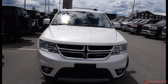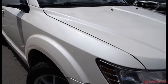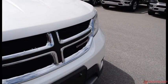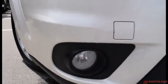Under the hood we have a 3.6 liter V6 engine and a 6-speed automatic transmission. It looks great. You do have the chrome accenting up front with your Dodge logo there. You also have halogen quad headlights right there and your fog lights just down there as well.